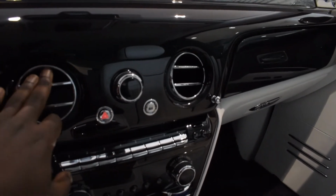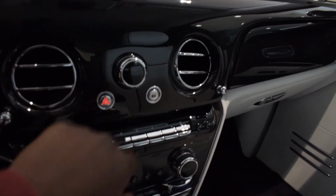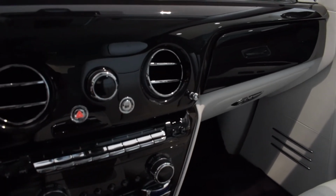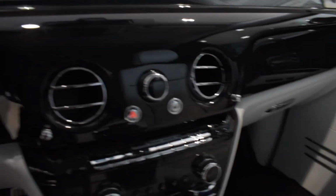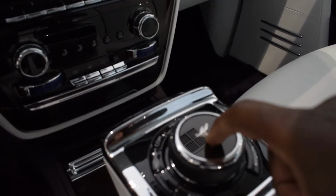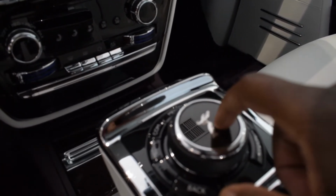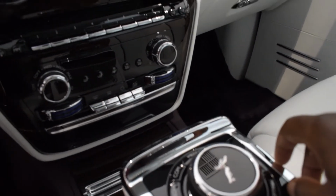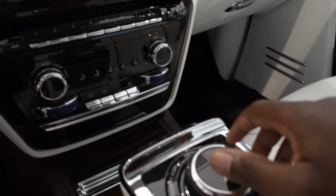Look at these funnels where the air is supposed to come in. Got all sorts of buttons, hazards, locking the doors. One thing I'm trying to find is the Spirit of Ecstasy. How do I get it up and down? This has the Spirit of Ecstasy on it, but I'm not sure. Nothing's happening. I pressed it, but nothing's happening. Maybe the car is off, I don't know.